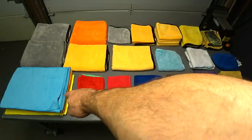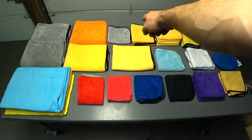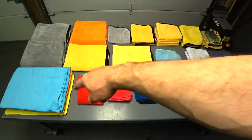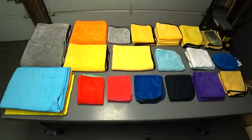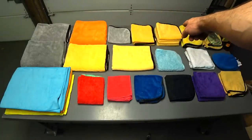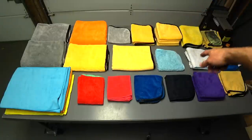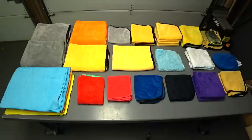So the 50 pack is $20. The PFM drying towel is $40. You could get two of the PFM detailing towels for $20. So now you're at 20, 60, 80. Now you're at $80, so you have $20 left. You could get a 12 pack of those yellow towels, which I use for pretty much anything. And then those other ones on the right, the double colored ones, the gray and the yellow, those are about $6 each. They're relatively affordable.